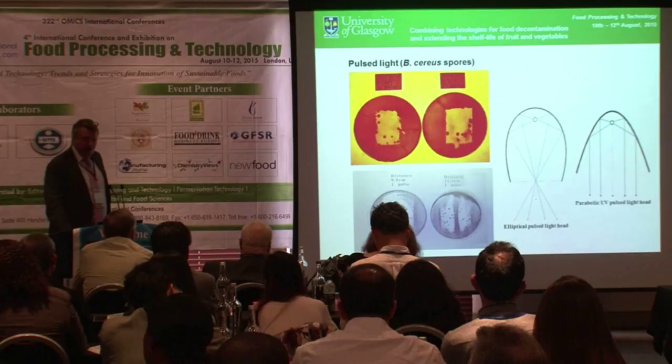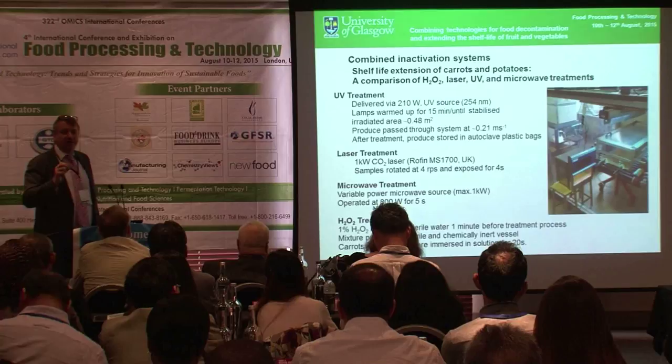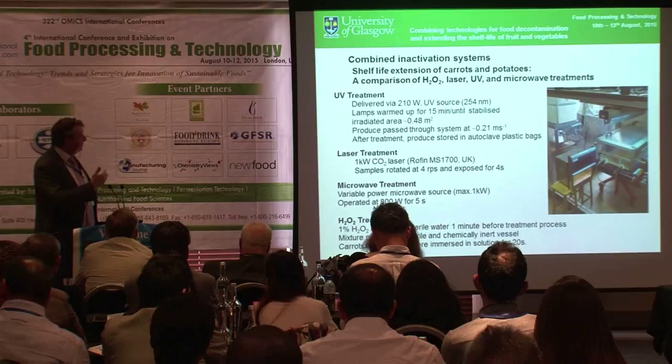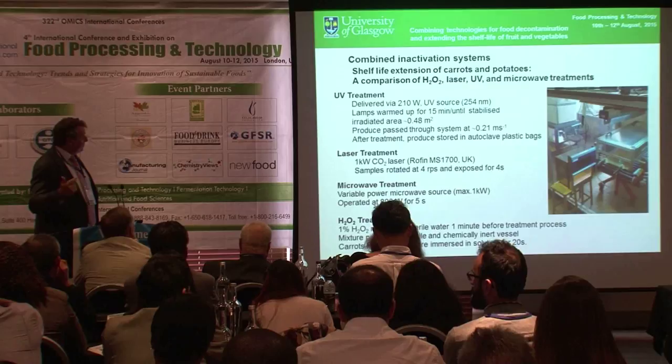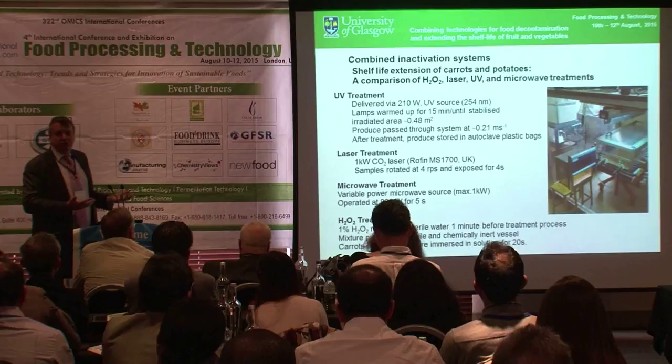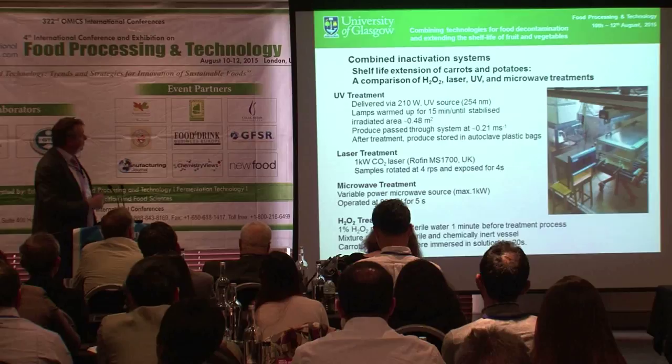So we ended up trying to identify the type of exposure that we would want where we weren't damaging the substrate material, and then look at the effect of combining those different processes and treatments with each other. So here, for example, we got a UV treatment. So we had a 210-watt source, 254 nanometers. We had to allow the lamps to warm up and stabilize. We had an irradiated area, and we knew how fast the product was passing through that. So we could work out roughly what the exposure was from that UV light. We knew how rapidly the carrots were, or potatoes were, rotating, for example.